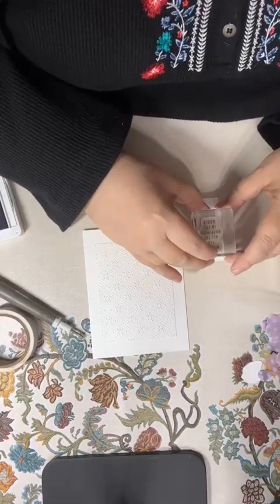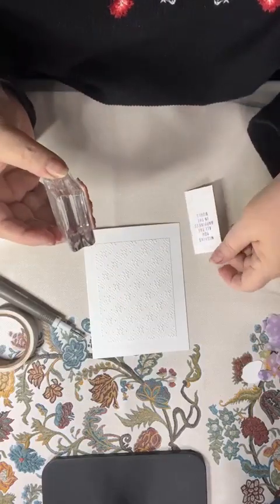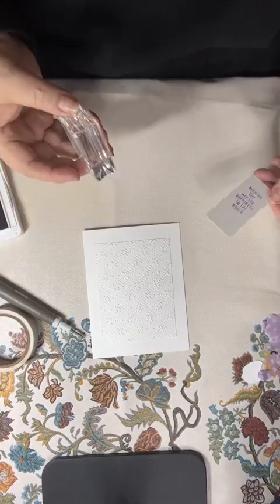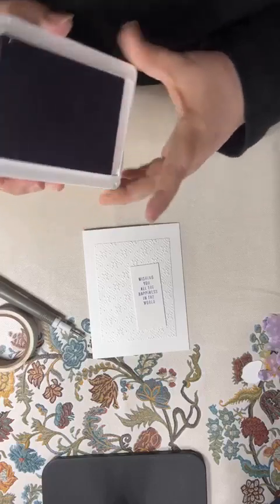So this just says, wishing you all the happiness in the world. And I'm going to stamp that about halfway down. The reason is because I want the bottom to be kind of empty, because I'm going to have a flower covering that.